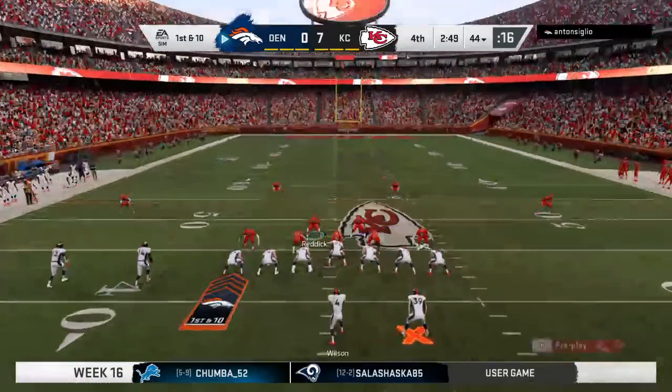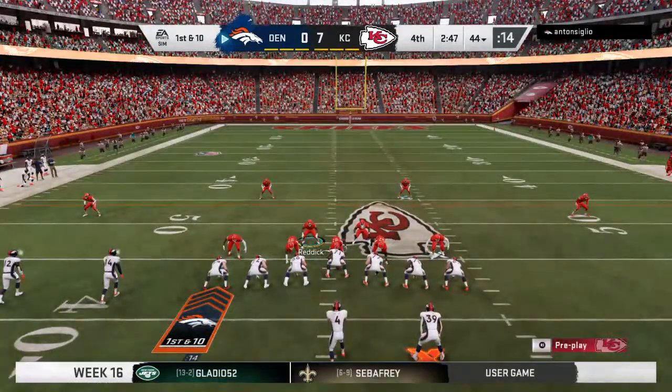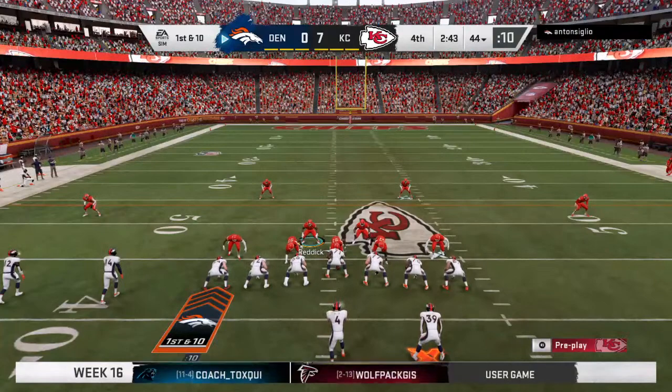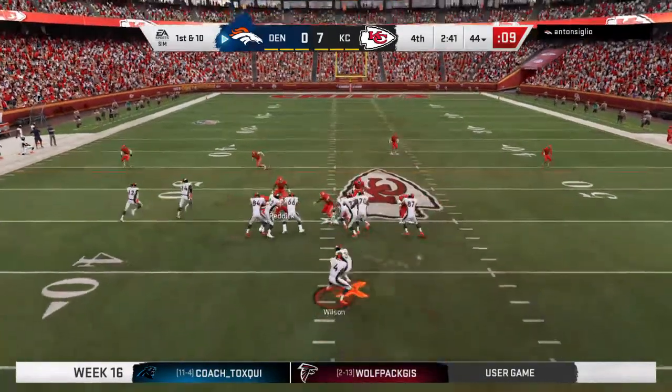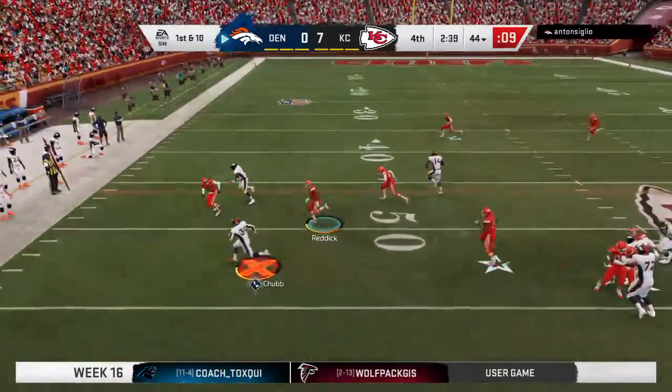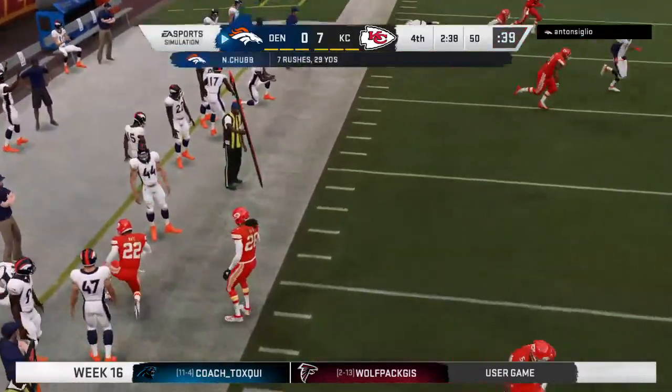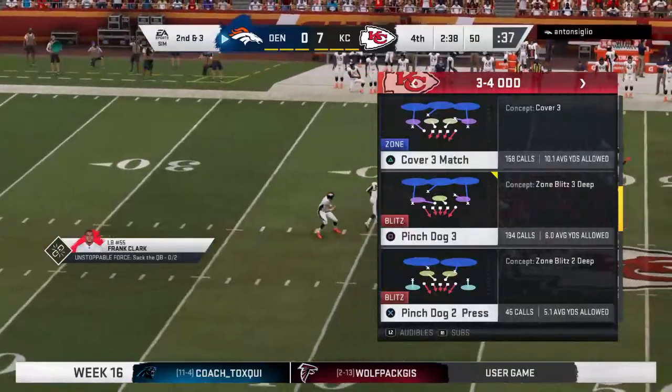Here's 1st and 10. Spine, General West. Now Chubb. It's a 7-yard carry to set them up with a 2nd and 3.